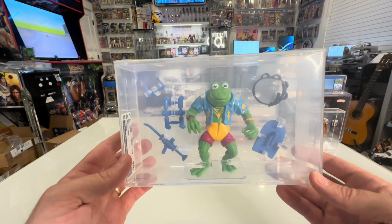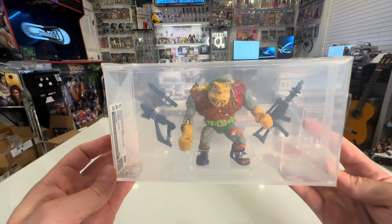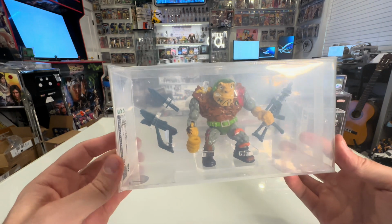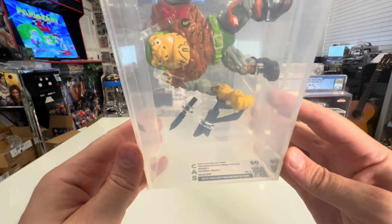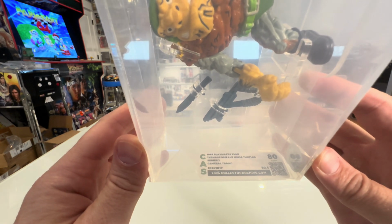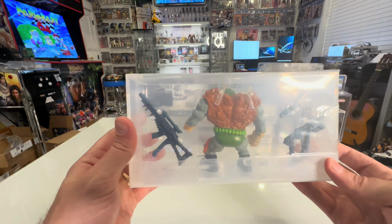And we're going to go over even more items of Ninja Turtles right now. And here's General Traag. Look at this guy. What an amazing acrylic display. And we've got an 80 by CAS. It's the 1989 Playmates Teenage Mutant Ninja Turtles Series 2 General Traag. This is beautiful. Love having this guy.